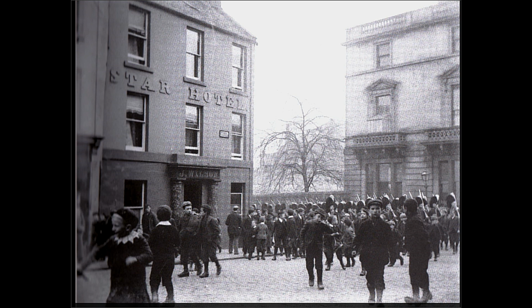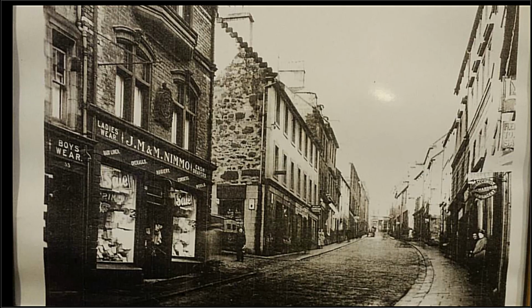And here we have the Star Hotel. And that's had a few names. Star Hotel, the Hog's Head, 2 Baker Street. And that used to be Nimmo's. You used to get all your workwear there, you know, painters' overalls and bakers' aprons and the such like.